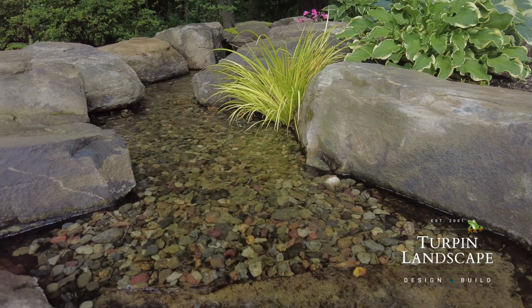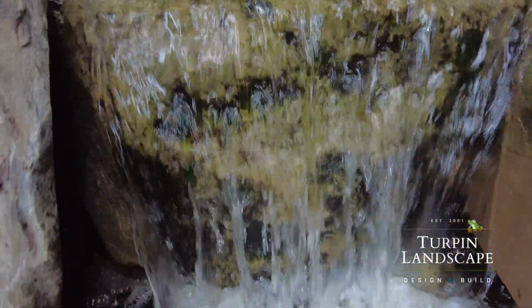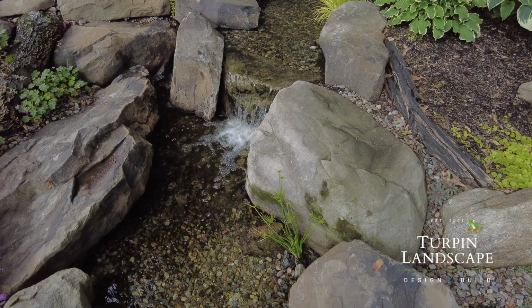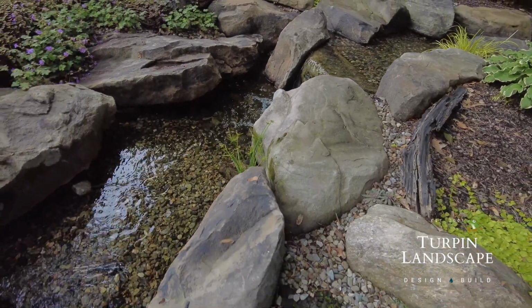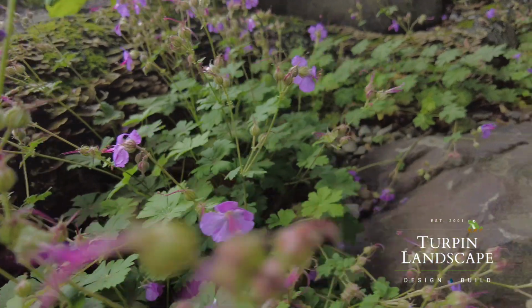But as we come around this turn and drop down, we got creative, and it was actually one of my crew members who said, why not have that water flow right underneath of the rock? We can hide everything on the underside, we'll get it supported, and we did it with two boulders here right in front of me. I couldn't be happier with the way that turned out.